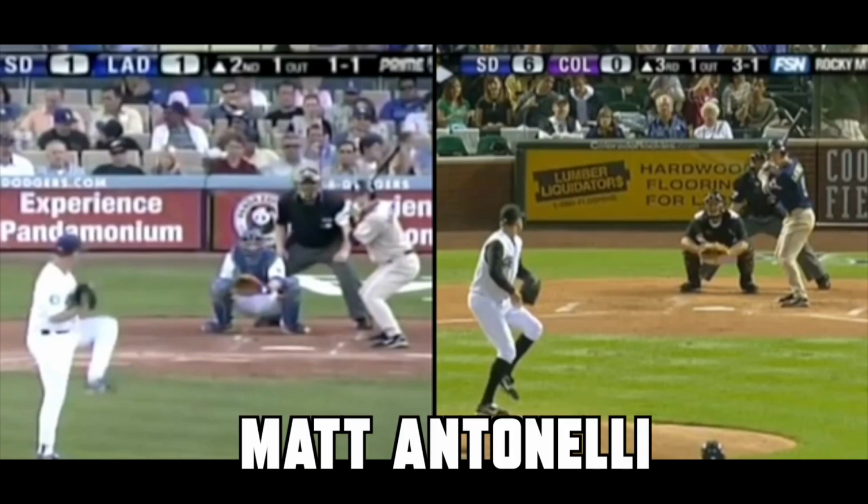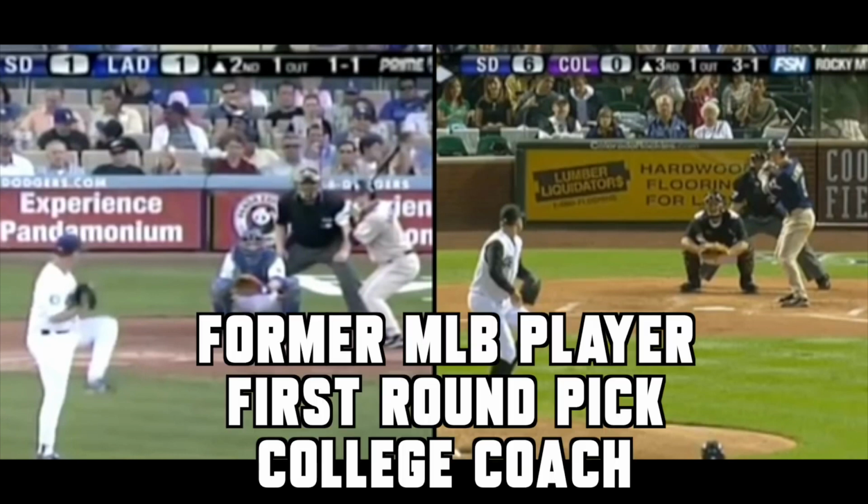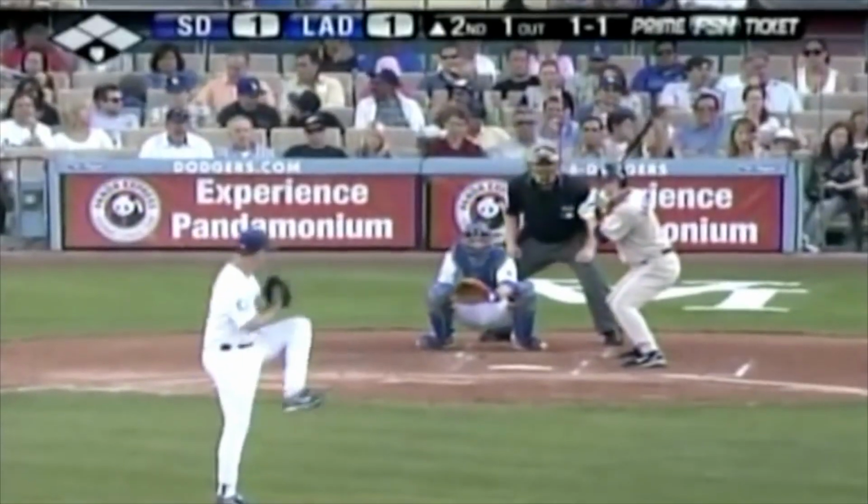Today we're looking at some of the swing changes during my major league career. We have over here, this is my first major league at bat and first hit. And then over here we have 12 games later. This is a home run, my only major league home run.